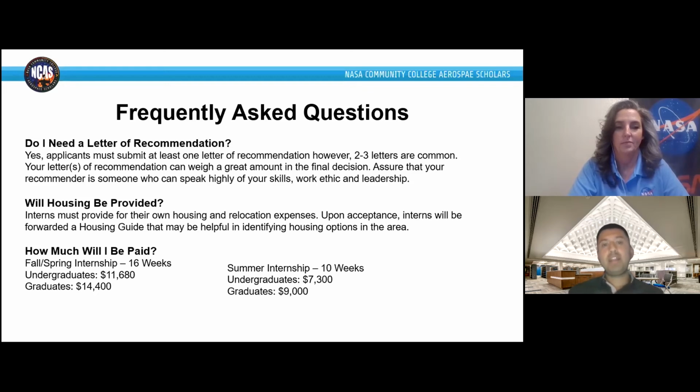And will housing be provided? Housing is not provided when things are in person. Interns need to relocate, and that's the responsibility of the interns upon acceptance. We do forward you a housing guide that is helpful in identifying housing options in the area, depending on which NASA center you accept an internship for.